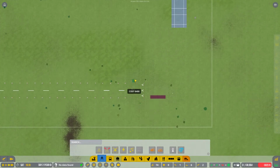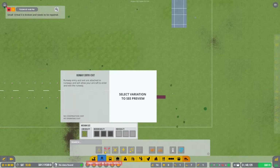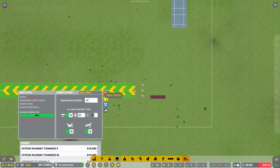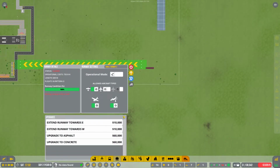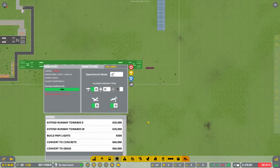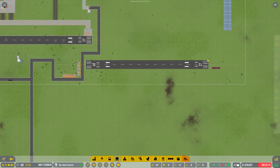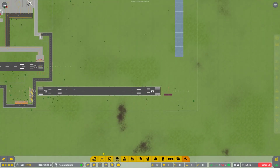Okay, cool. So I'm not going to extend the runway this way at all, but I am going to extend the runway in the other direction. So let's put in some connectors. In fact, let's get him onto asphalt straight away. Upgrade, and we'll get him onto, here we go. So we want it to asphalt 60,000. Yeah. And when we extend it, we're going to extend it this way as far as we can go. Cool. Okay, so that is how that's going to work for the moment.